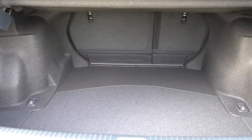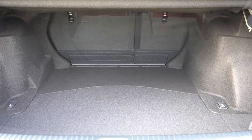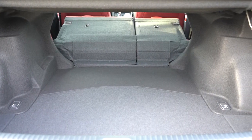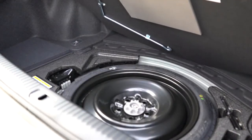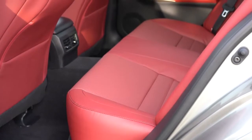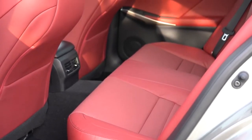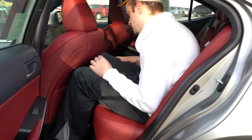But once opened up, cargo capacity is going to come in at 10.8 cubic feet. If that was not enough space, there is a 60-40 split, meaning the rear seats do fold down for quite a bit of extra space there if you needed it. Did want to also mention underneath the cargo floor back there, there is a spare tire in case anybody was curious there. Making your way to the rear legroom, that is going to come in at 32.2 inches, which doesn't sound like a whole lot, but for reference, I'm an even 6 feet tall. This is how much space I had back there.